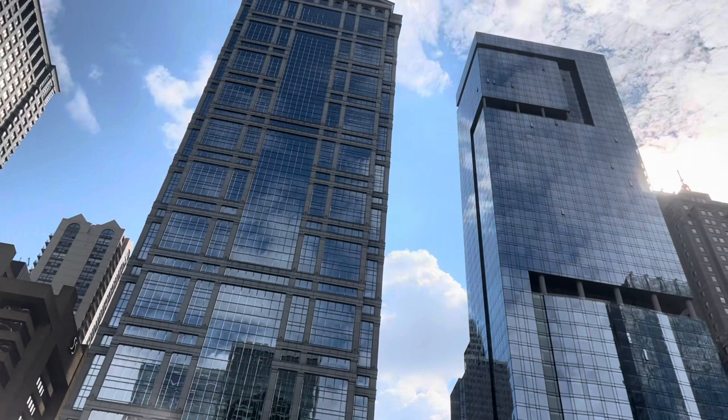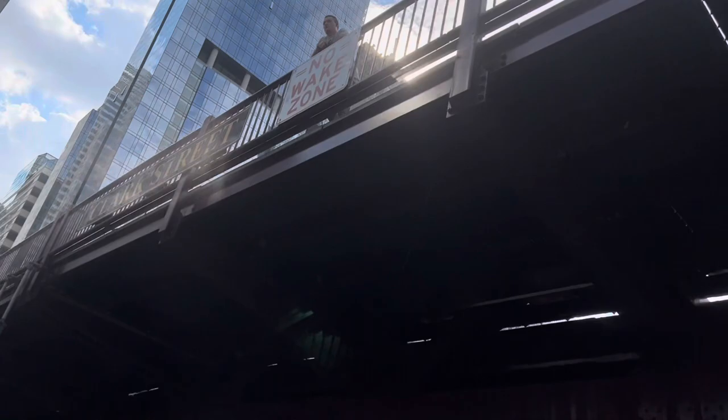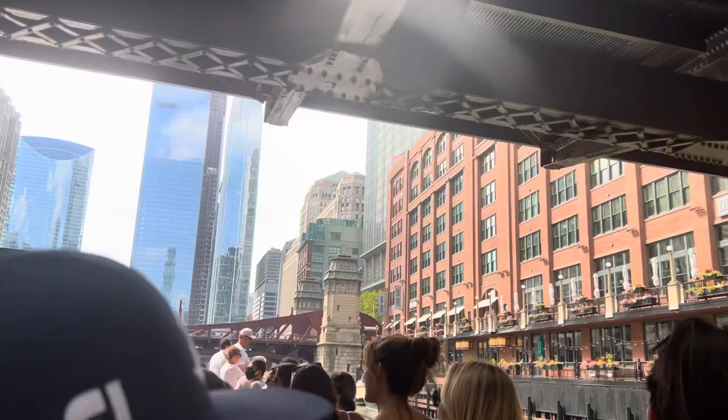Also by 2030, we plan to be able to swim in the river again. We've made huge strides with it. It used to be really, really, really, really dirty. Today, it is just really dirty.